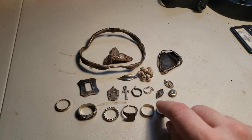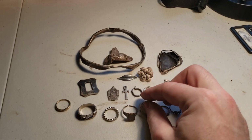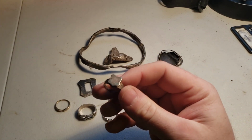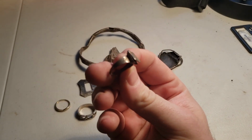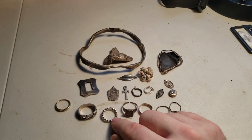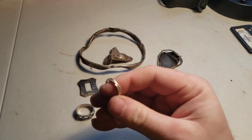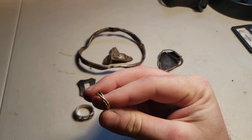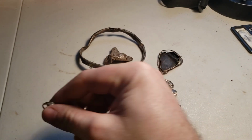Got some cool old sterling rings. This one's pretty old. That is marked just sterling on it. This little guy right here, same kind of thing, marked sterling. Got an Irish harp on there. Pandora ring, another big chunker. This 10-karat gold with 20 diamonds in it. Tested the diamonds, they are real. So that was cool to find.